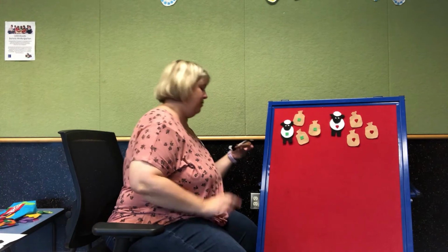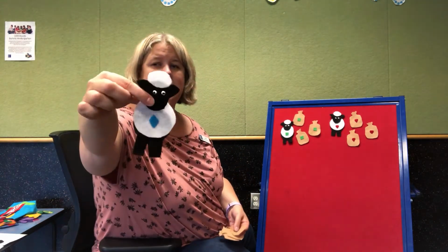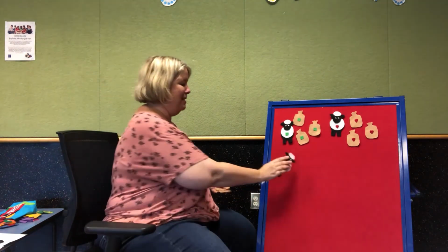Ooh, this one's a little bit harder of a shape. Friends, can you guess this shape? You're right, it is a diamond. Here we go.